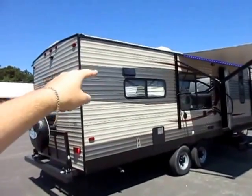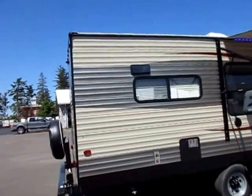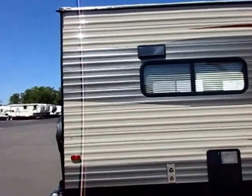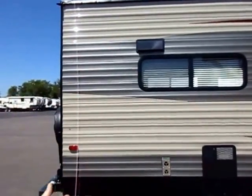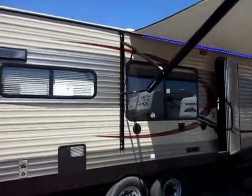Long story short, this is what allows you to exhaust heat from the camper if you are cooking. A lot of campers will have what looks like a vent hood, but it might only be a charcoal filter that's just recycling air and basically blowing all the hot air right back at you, and you're cooking yourself while you're cooking your food, essentially.